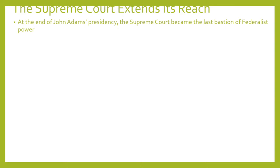Let's talk about the Supreme Court. So there was a lot of stuff going on at the end of Adams' presidency. With the Judiciary Act, he made 6 additional circuit courts and 16 new judges. And of course, with these new judges, Adams filled them with people that would do what he wanted. So basically, he made the judiciary branch a strong Federalist bastion.